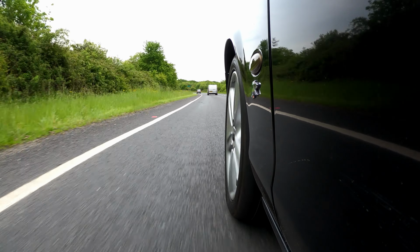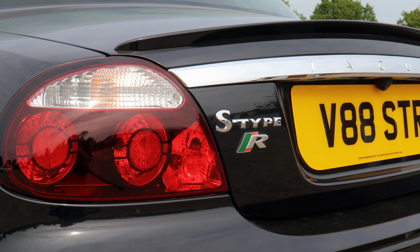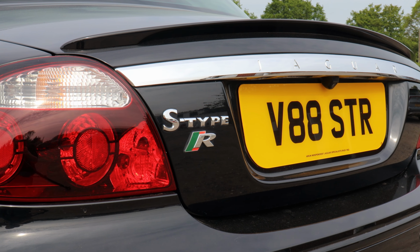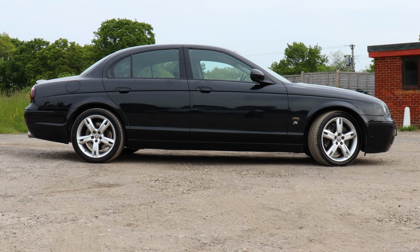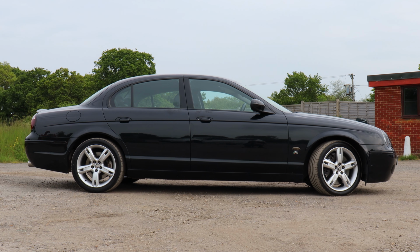So did it work then? Did the S-Type R make this car cool, and did it steal sales from BMW? Well, no. Your typical M5 buyer likes what they like, and generally they can't be coaxed out of it into another German car, let alone something like a Jaguar, and that showed in the sales figures. The S-Type R was cheaper and better equipped than a BMW E39 M5, and yet they sold just 8,000 of these cars. That's around half as many as BMW shifted M5s.